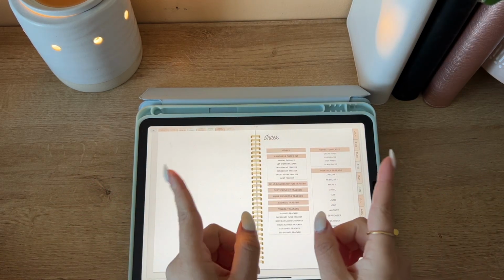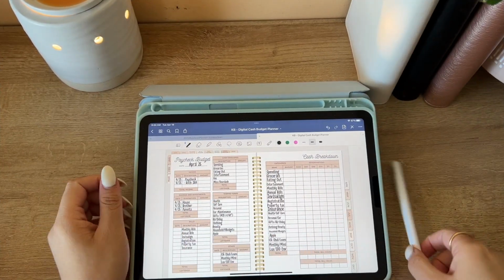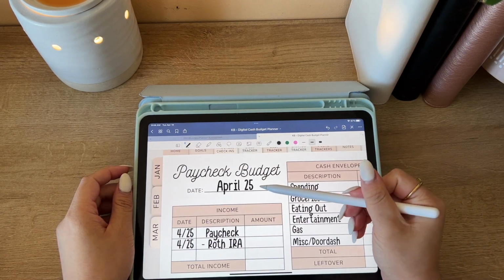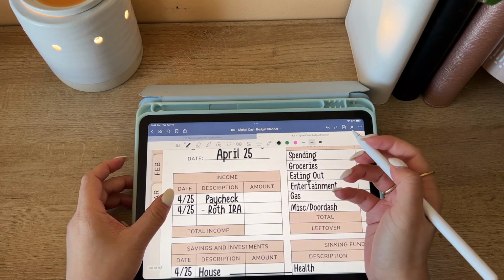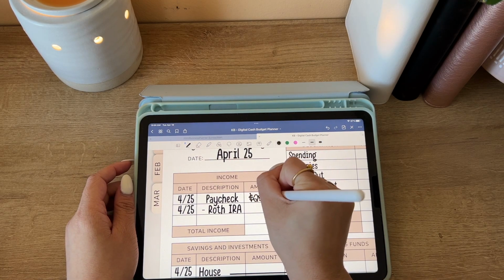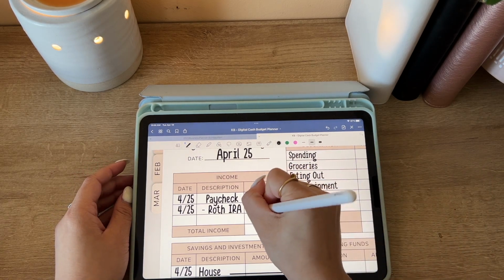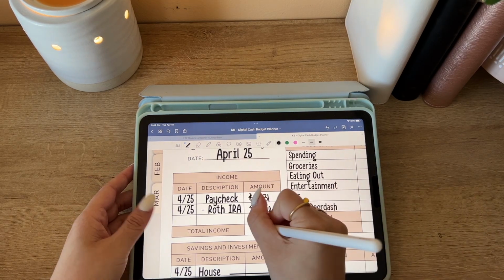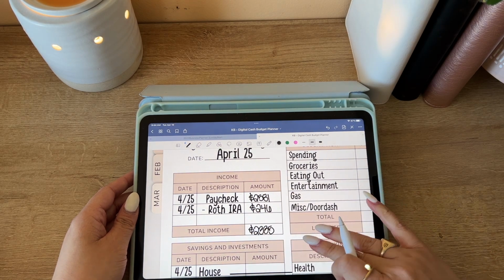Without further ado, let's jump into my budget breakdown. All right, so I have my budget spread right here, and we are going to start at the top. My paycheck date is April 25th. I have my paycheck here, and that is going to be $2,581 as usual. And then I have my automatic deduction for my Roth IRA, which is $246. So what I have left after that is $2,335 left to play with.